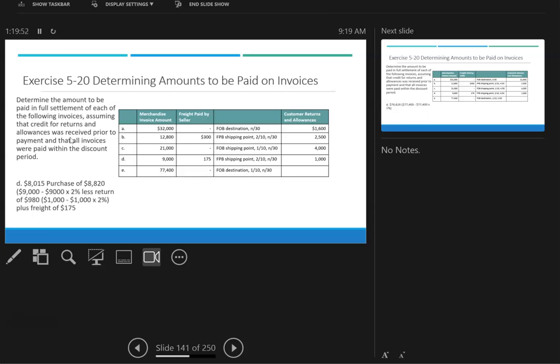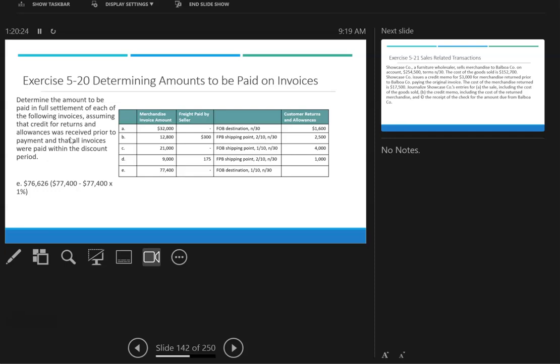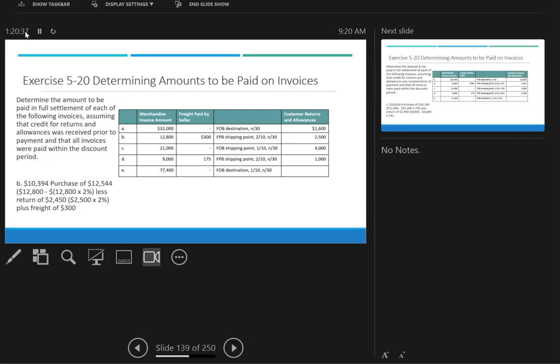D, we've got the merchandise of 9, the return of 1,000, the 2% discount, and freight of 175. So the 9 minus the 1,000, that's 8, and the 2% discount plus the 175 of freight gives you 8,015. And then lastly, the 77.4 at 1% is 76,626. Yes. Go to C again or B again? 'Cause I got the other one. 12,8 minus the 2,500. Take the 2% discount, and then add the $300 freight. Did I do it wrong?